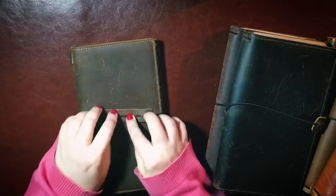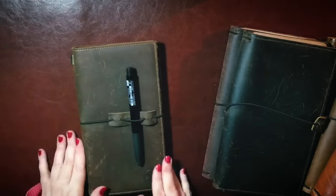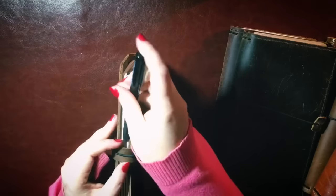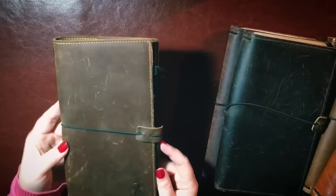This one does not have a pen loop. So you pull this across and you can either stick a pen in here like so, or you can put this here like a guard and stick your pen in there like that, okay?